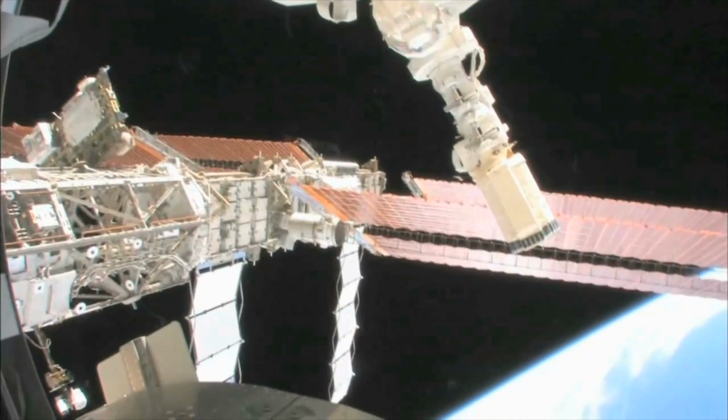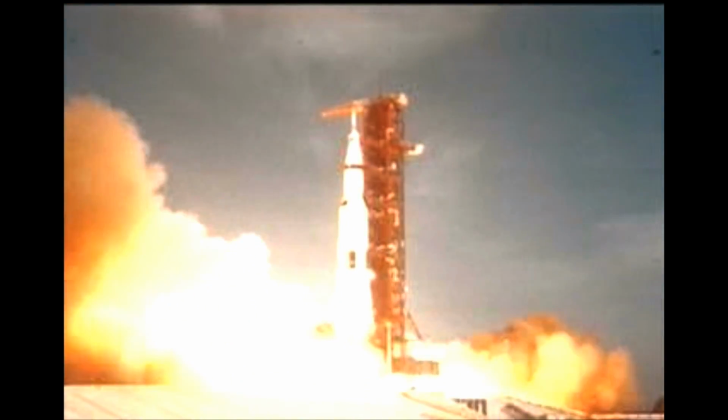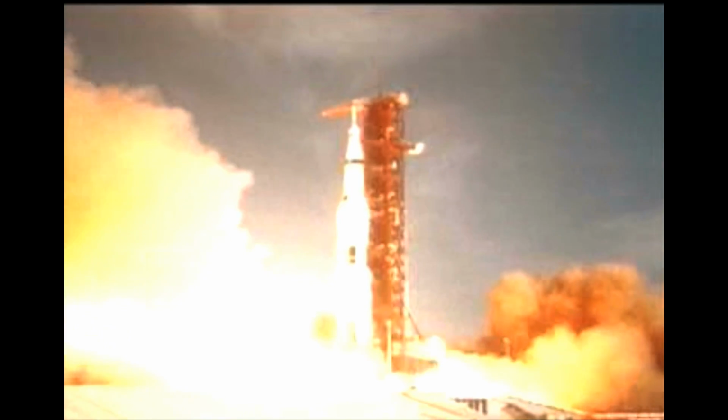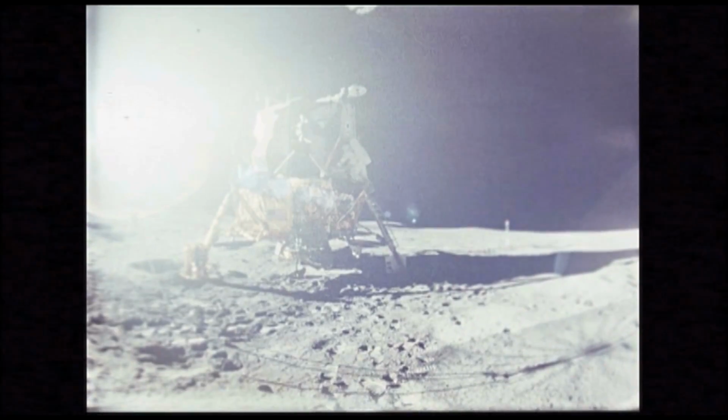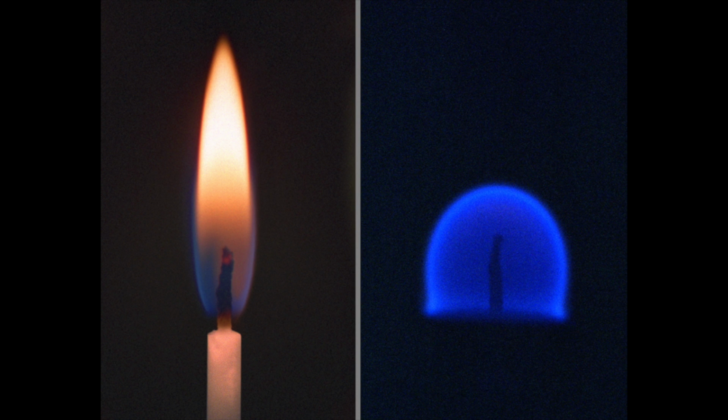21. The ISS is the most expensive single object ever built. The United States participation was estimated at $96 billion, a figure that is almost more than the cost of the Apollo moon missions. 22. Candles burn differently in microgravity.